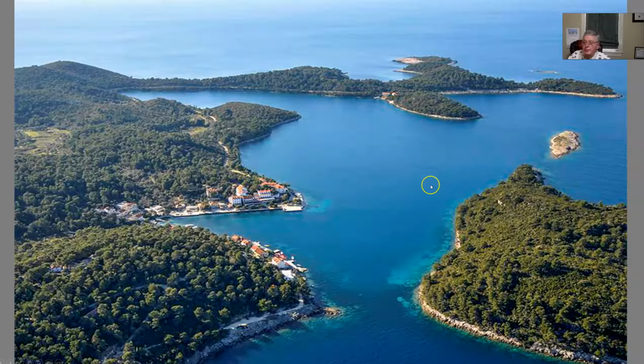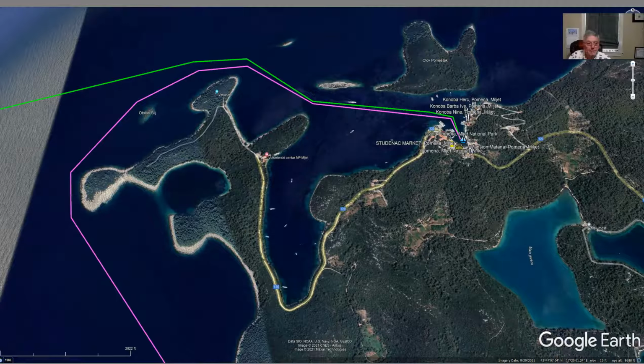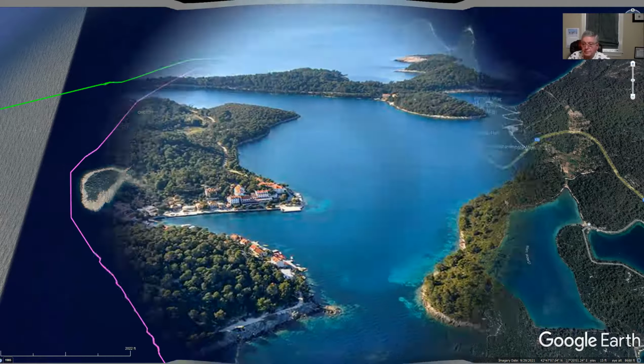This is the area that we'd be coming into, but small. If it's too crowded, and if it's pretty hard to moor there, there's always this large cove here that we can anchor in. So that's our backup plan for here. But at least we'll have seen Pomena, which is a pretty exclusive place. And this is the bay that I was referring to over here, which is our backup plan for mooring if the harbor is crowded.